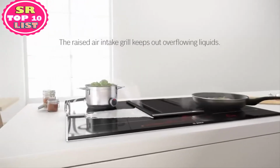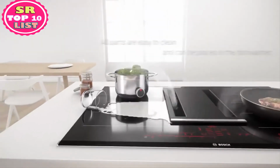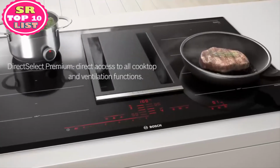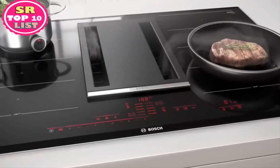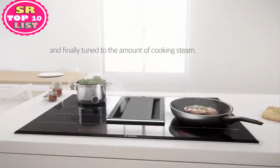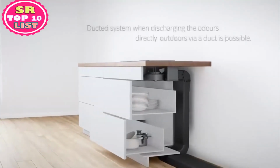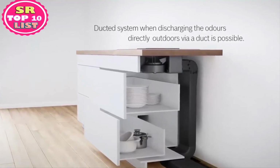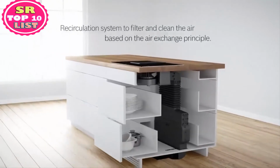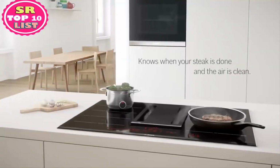When deactivated, the control panel is invisible, giving the cooktop a consistently elegant appearance. Cooking steam rises at a maximum speed of 1 meter per second. A Bosch cooktop with integrated ventilation module, however, generates a powerful cross current. As a result, the steam is extracted directly from your pots, pans or roasters and never has a chance to rise. This means that the integrated ventilation module operates much more efficiently and allows far fewer grease and motor particles into the room, protecting your furniture and fabrics. You'll never again be bothered by fogged glasses or loud extractor noise.